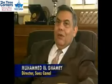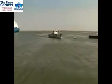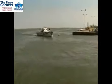The canal is only wide enough for one-way traffic, but there are bypasses similar to railroad sidings. We have 5 bypasses along the canal where we can allow bypassing. For that reason, we are synchronizing the entrance of the convoy from the north and from the south so that the meeting can occur in the bypass. We have 2 convoys from the north and 1 convoy from the south.